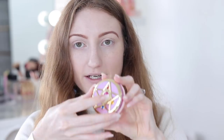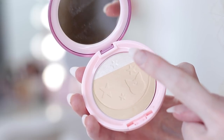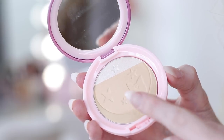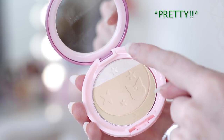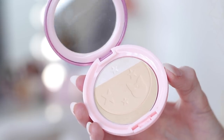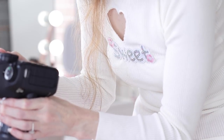All right, so when you open it up, here's what it looks like. As you can see, this top part looks a lot more shimmery than what this part does. This part looks almost like foundation. This part up here looks like a highlight. Oh, I don't want to ruin the pattern. Hang on, I'm gonna take a photo of it. Okay, that's been immortalized forever now. I'll go in with the puff that it came with because I guess that's how it's supposed to be applied.